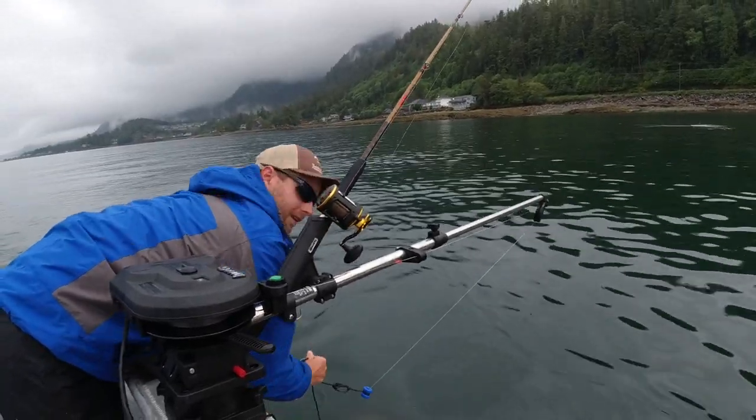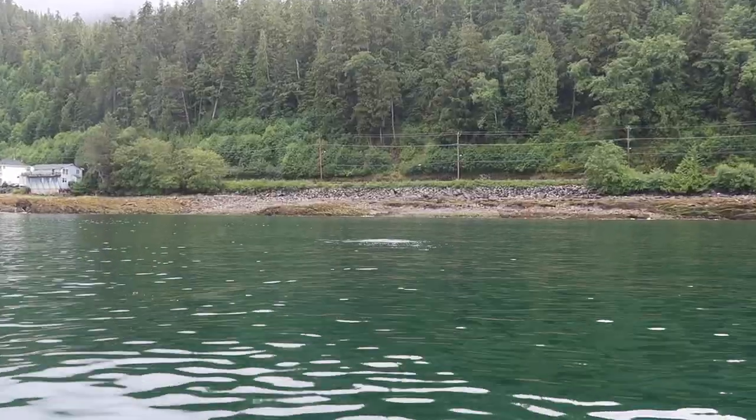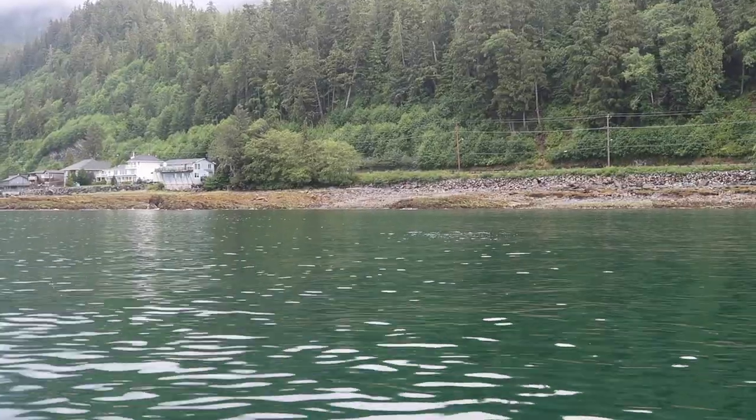So what's up with that thing jumping? It's probably a pink salmon. There's going to be fish over here. Pink salmon. Huh, I did get that on video.